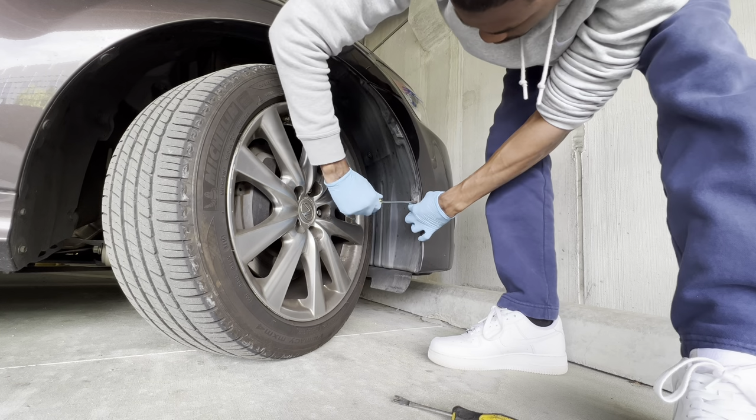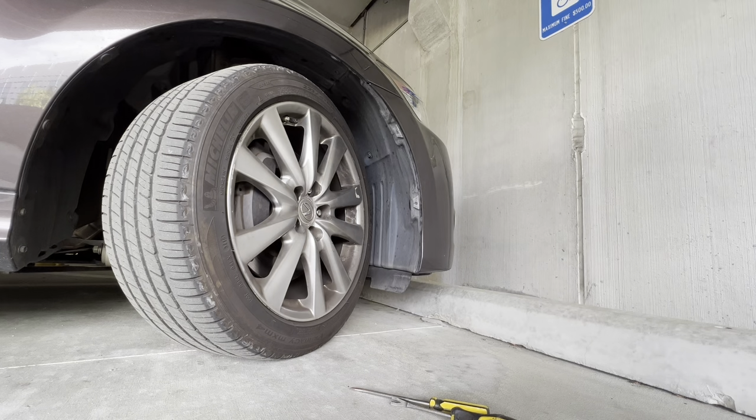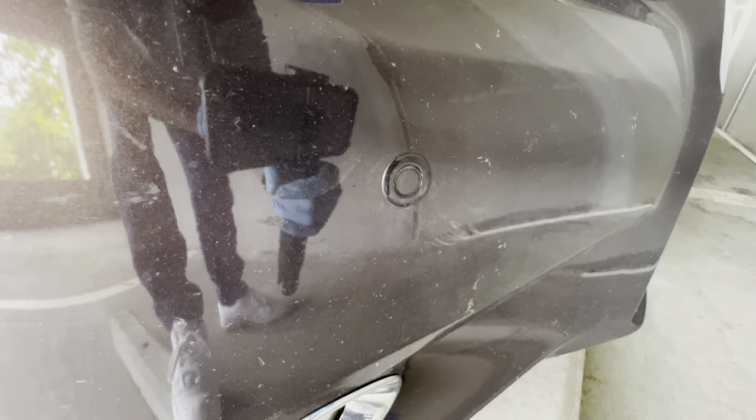Got it fixed, y'all. So let me show y'all what we got. Wow, man. But yeah, we might be getting rid of this car pretty soon. So y'all see what is going on. I got it fixed.